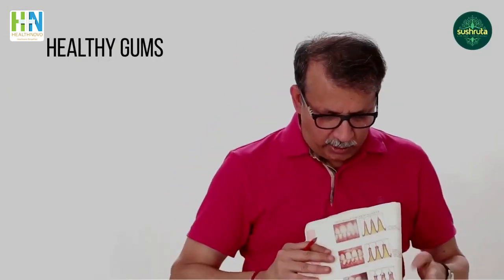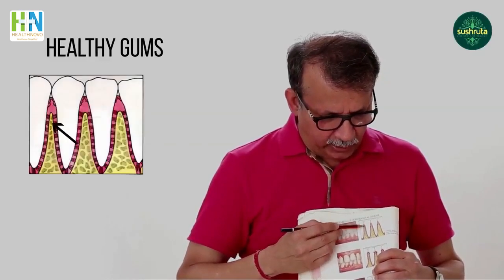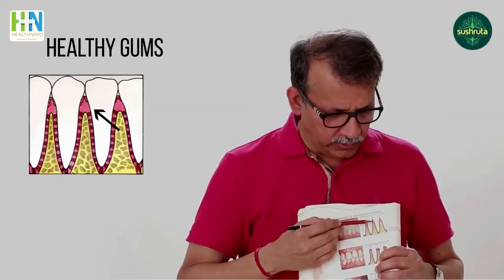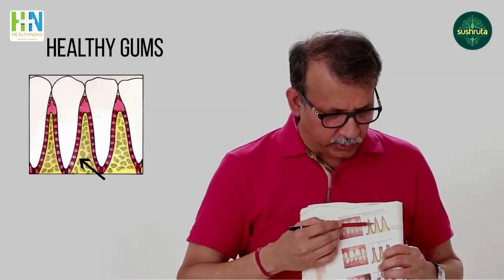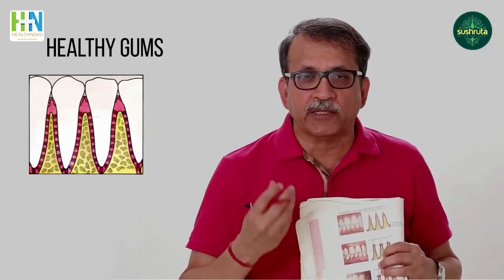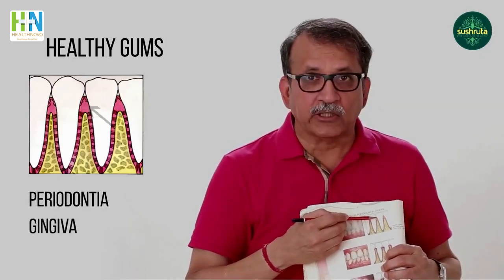Let me show you a picture where you get a clear idea of how the plaque accumulates between the tooth and the gum. Now what you see outside in your mouth is healthy gums, which is pink in color, and in a cross section you see healthy gum here. Now this is the crown of the tooth, what you see outside, and this is the root. Root is in the bone, but between the bone and the root is what we call a gum in our dental terminology, which we call the periodontium. And what you see outside is the gingiva on the top.